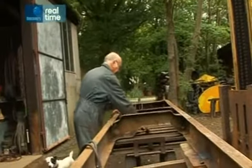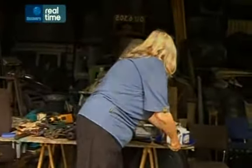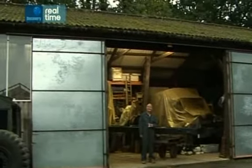One dent. De-dented. Tea time! Lightning, did you see that?